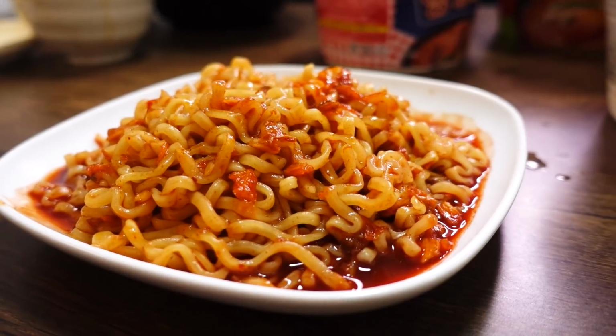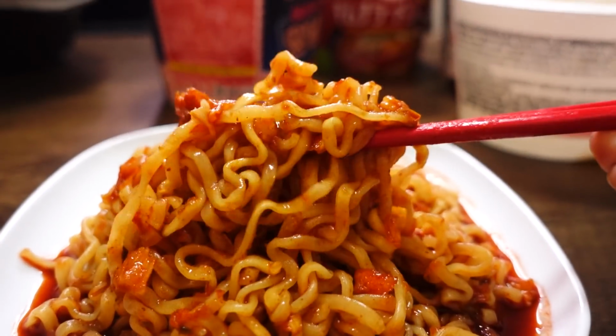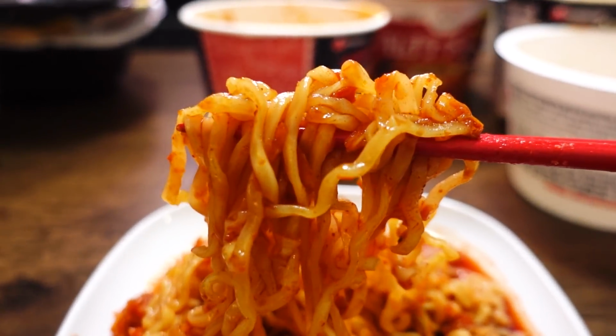What did you think? My favorite one was the last one. Last one. The spicy level and the sourness and sweetness. It's not sweet, but the balance was quite nice. It's spicy now. I like this. Me too. But the balance is very good for me. And I like this bouncy texture of noodles.